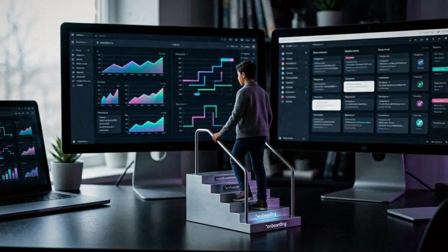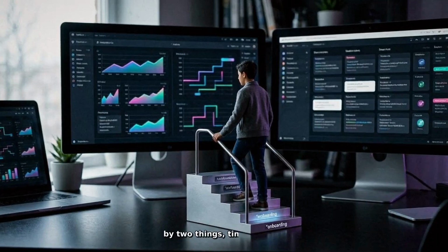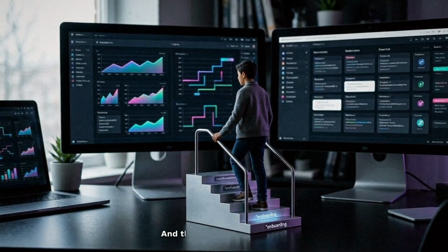Chapter 2, The Build. Now this is where most people go wrong when they try to DIY their AI stack. They start with the sexiest tool instead of the highest leverage problem. My builder did the opposite. He ranked every item in the repeat bucket by 2 things: time cost per week, and revenue impact if removed. And the winner wasn't what I expected.